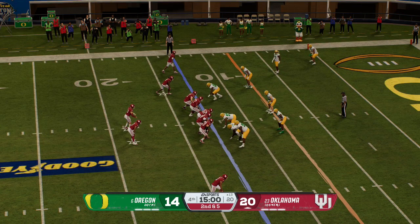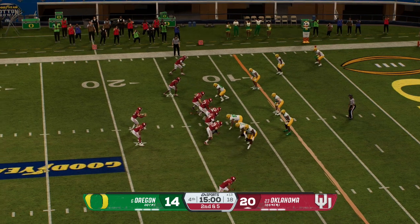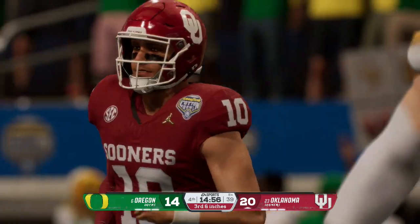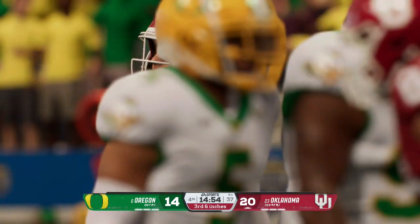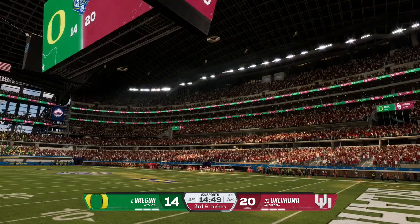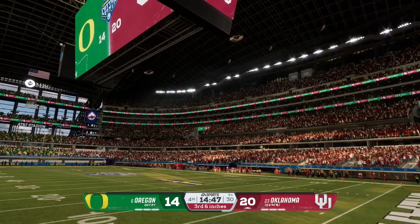Offense setting up for a second down play. Thrown quickly, caught in the right flat. Brought down after the catch, but at the 8-yard line. The offense threatening here. 8-yard line. Third down coming up.